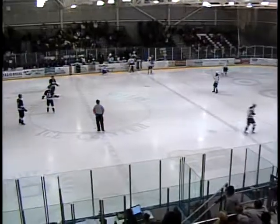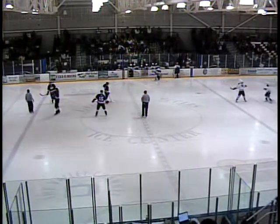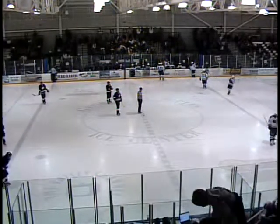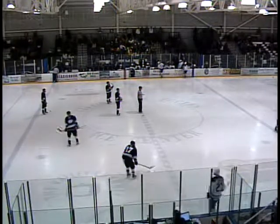BYU has got nothing going. No, not a thing. They look pretty flat, and maybe their coach in the locker room just said, you know what, we got to go out, and I know it's a 6-0 lead, but we got to at least establish some sort of a forecheck and some sort of pressure on them.